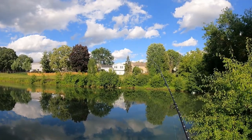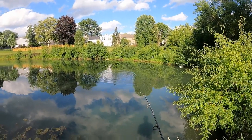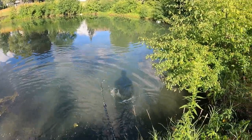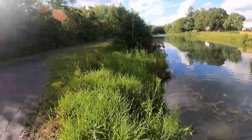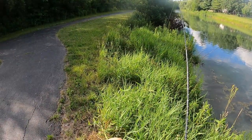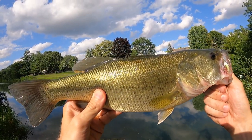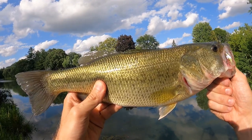There we go. Oh yeah. There we go. First fish of the day. Ooh, decent one. I don't know if I can really get down to him from here. Let's see. There we go. Oh yeah, that's a decent one. All right, not bad. First largemouth bass of the day. Not a behemoth, but still a respectable size fish. I will take it. Just hopping around a Texas rigged worm on the bottom.